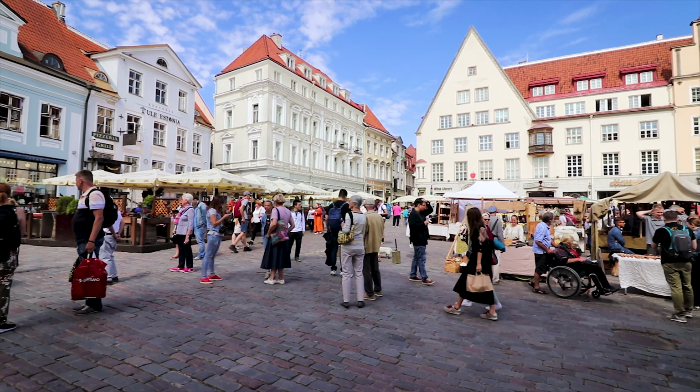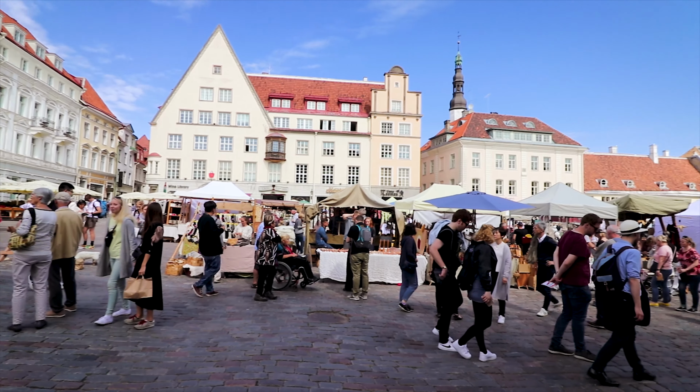We have a day to explore the old town and then later on we're going to take the train to St. Petersburg, and on the train we will tell you all about our travel budget for 2 weeks of Europe. It was cheap. So we are now on Town Hall Square in Tallinn.